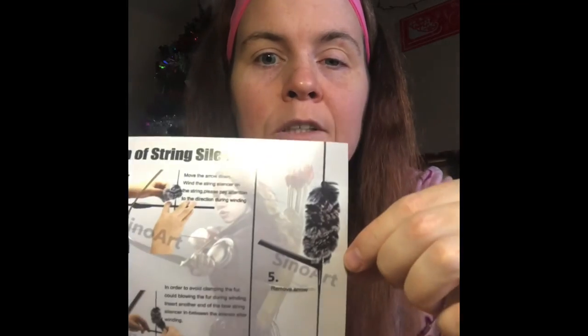And see, this is what the silencers are supposed to look like on the string. And this is just instructions on how to put the bow together, but I already know how to put the bow together, it's so easy. But yeah, that is pretty much it, I think.